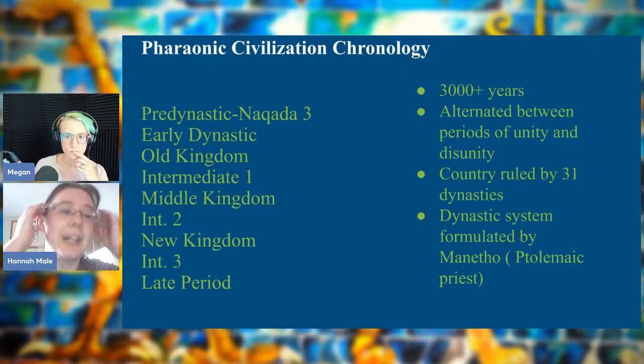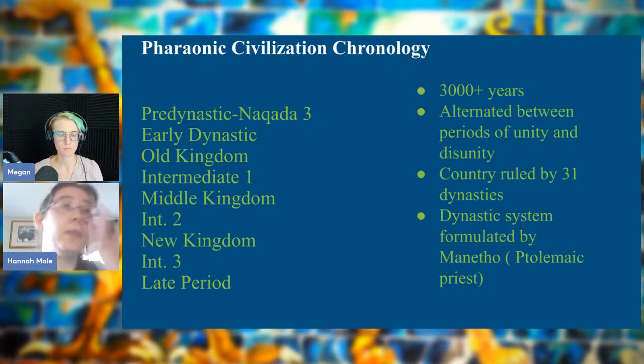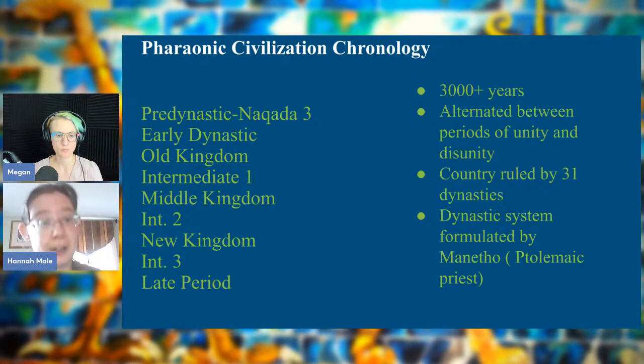And then the centralized crown starts to lose power again, and so then there's this next period of state fragmentation, which gets us to the second intermediate period. That second intermediate period is again ended by another local dynasty from Thebes, the 17th dynasty. So again, they come up and reunify and reconquer the whole of Egypt, and that ushers in the New Kingdom. And most of the pharaohs that people sort of know about come from that New Kingdom period.